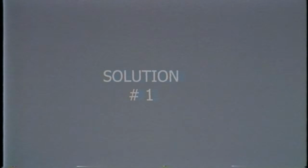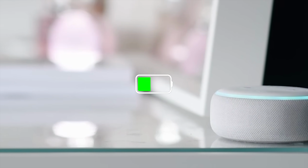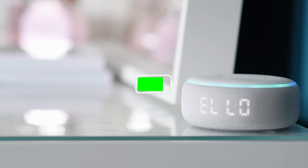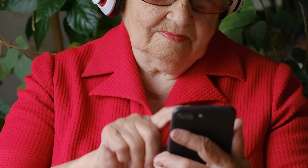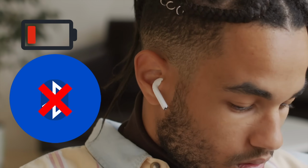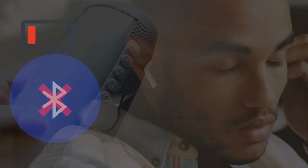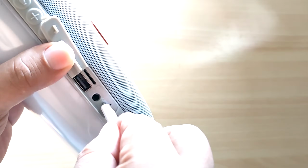So solution number 1 is to keep your Bluetooth devices on full charge. It's very common that you may have good sound when using a headset near your phone or laptop, but as soon as you switch rooms, the audio may start to cut out. The reason is weak signals due to low battery. Fully charging your devices will increase efficiency and prevent connection interference.